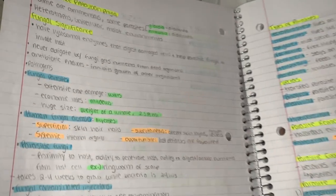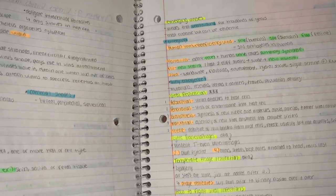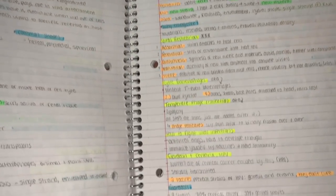This is another page where you can see there's just so much information on there, but the way that I highlighted it and organized it makes it very easy for me to understand.